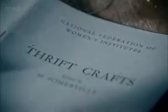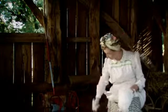The WI put out wartime publications with a heavy emphasis on reviving old-fashioned rural skills. Using every feather off every bird you pluck.